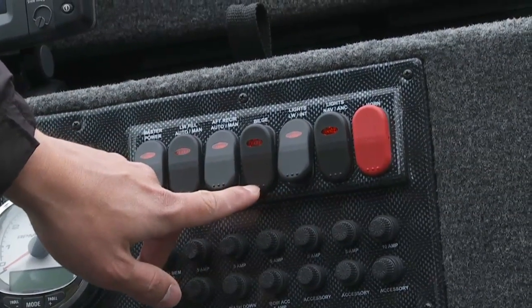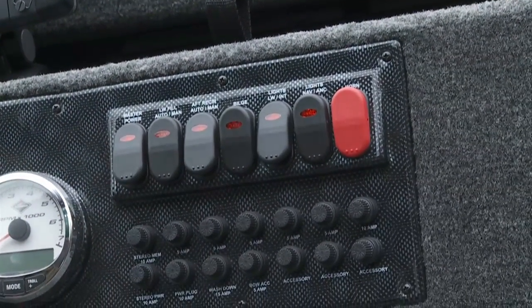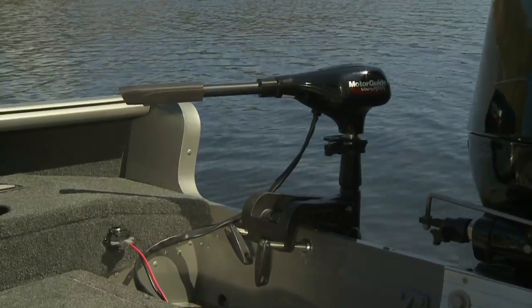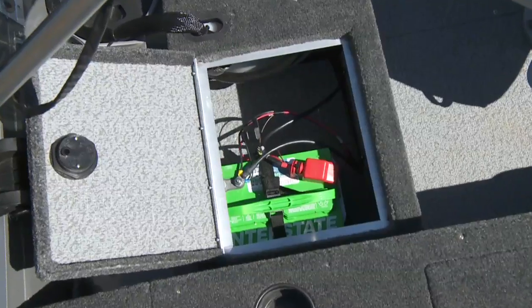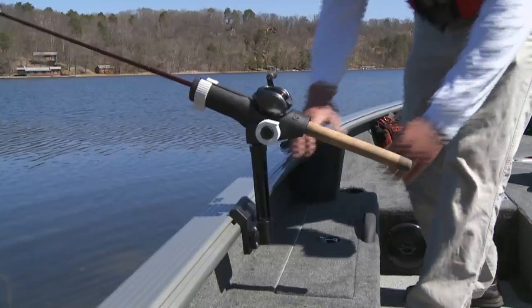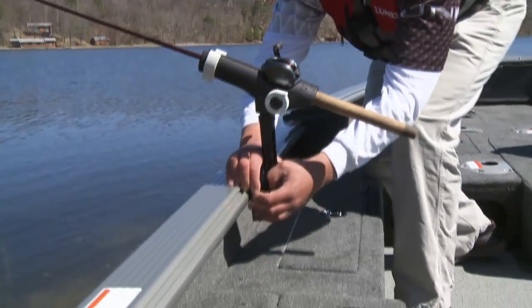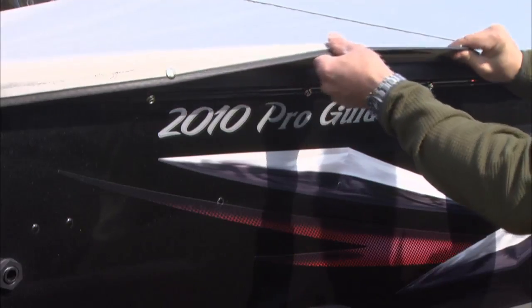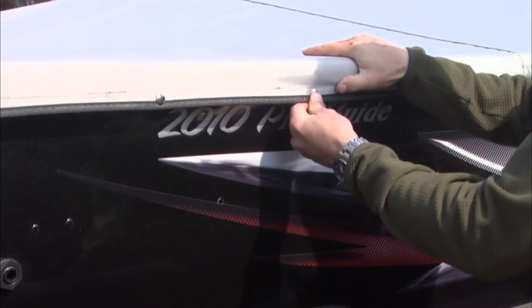Pro Guide comes with one manual and auto bilge pump and 12 and 24 volt bow and rear mount trolling motor plug-in. There's even a place to stash your batteries. And of course, you get Lund's Sport Track system for mounting rod holders and accessories. Plus their Pro Track system for an optional cover.